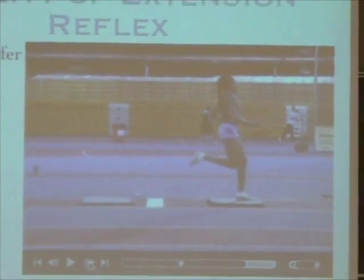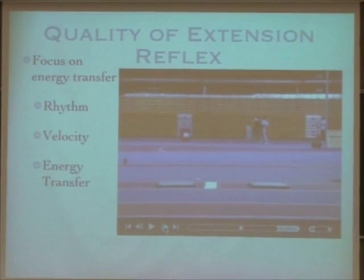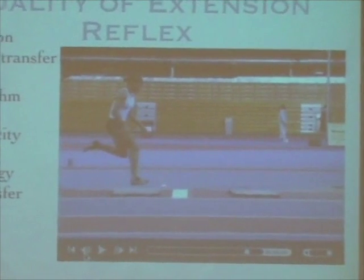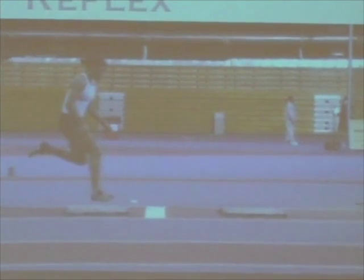But I guess the reason I'm showing you these things is just to help illustrate how, regardless of what exercises we're doing or we choose to use, if we're real particular about the force-time relationships on how they express their forces in the exercises, then we can start to see some dramatic improvements.